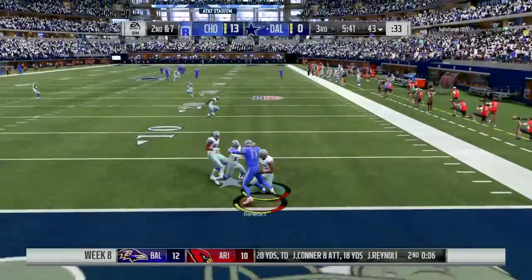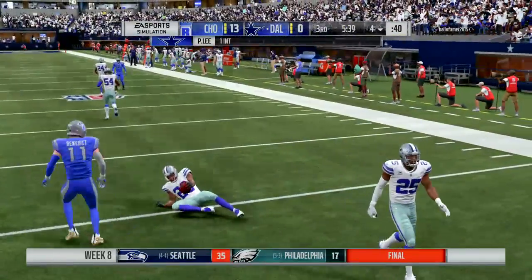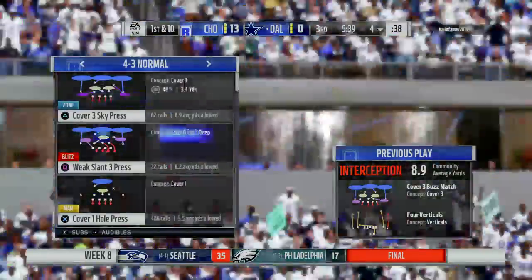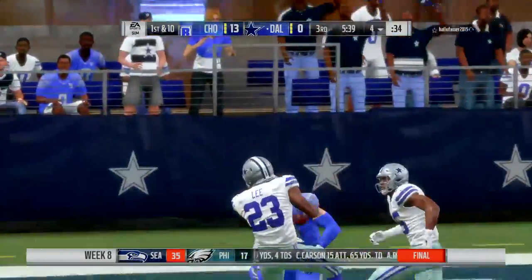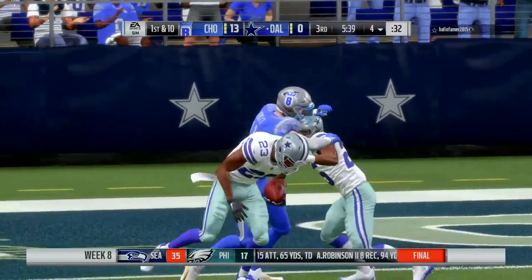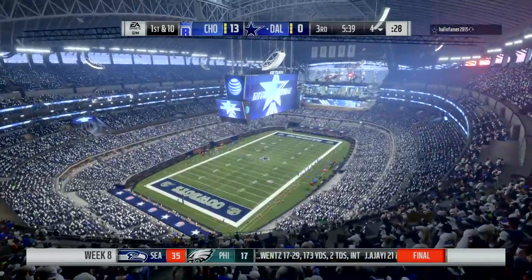Into a double team, and it's intercepted. A great read, and it's picked off. And a big turnover there as his guys will get the football back. First possession of the third quarter, an interception, so maybe a second-half tone setter. Indeed, and not the tone they wanted to set.